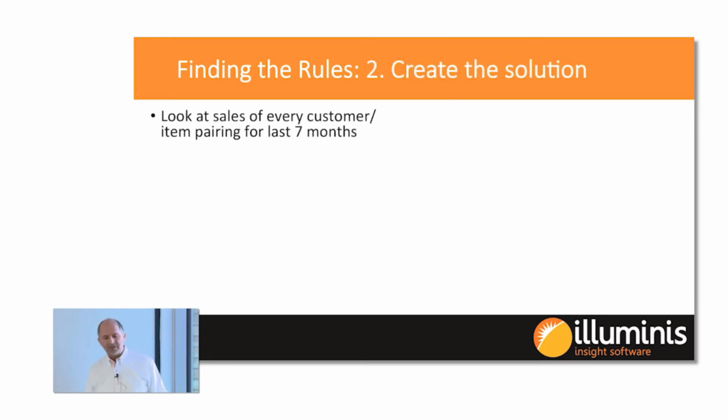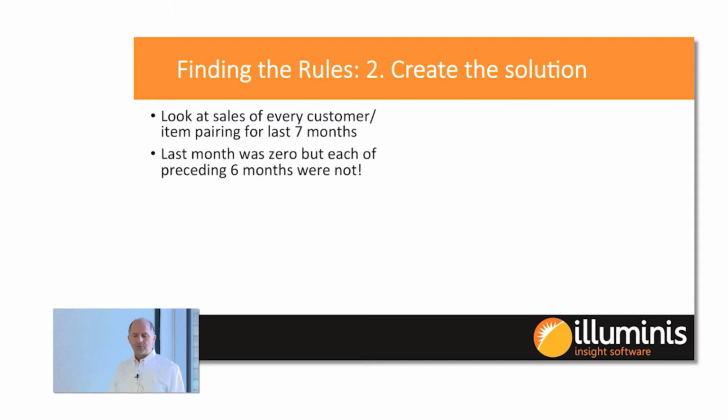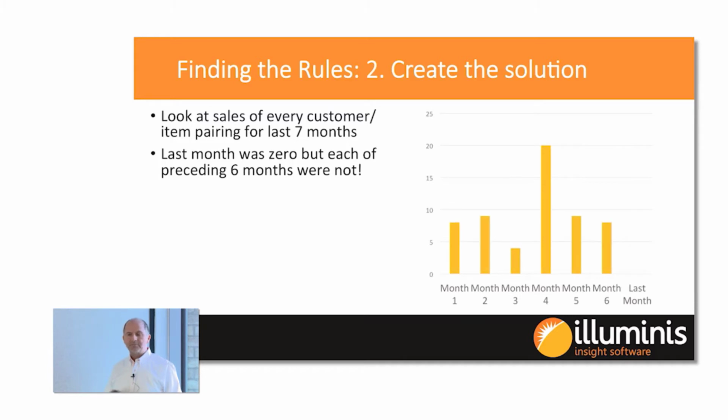And it's that we look at the sales of every customer and item pairing for the last 7 months, of which there are thousands. But then we only look at the ones where, for the first 6 months of the last 7 months, they bought something every month. So that customer bought that item every month for 6 months. But then last month they didn't. So graphically, 6 months of sales, and then in the 7th month, last month, nothing happened.